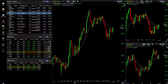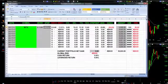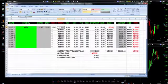So $6.10, because the low was $6.15, so we make it 6.1. Then this sheet is telling me that the risk is 85 cents per share. The percentage is 12.23%. So that means that if I put all my money on just this stock, if it goes against me and if it stops out after triggering the stock at $6.95, I lose 12% of my account. Now obviously we're not going to be doing that.